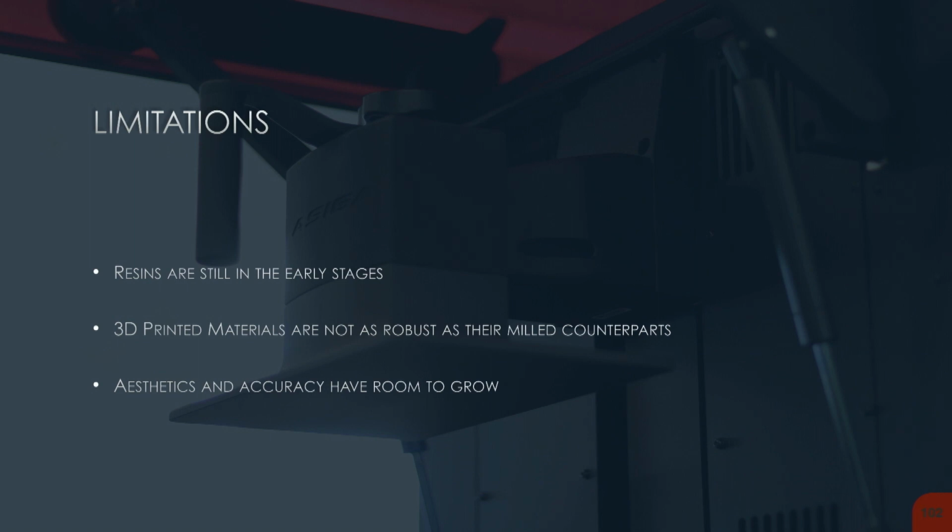So some of the limitations of 3D printing, I touched on this a little bit earlier, but the resins are really still in their early stages, right? So the materials are getting more and more robust as more development goes on in this space, right?